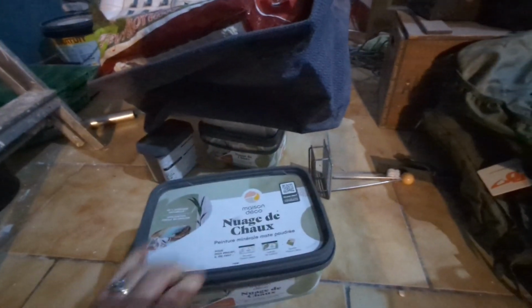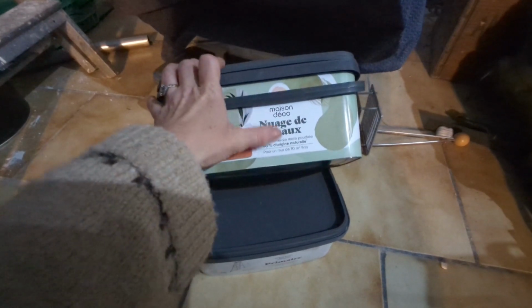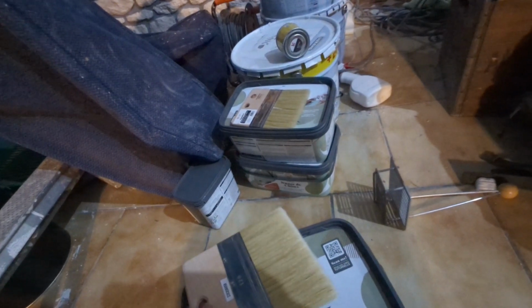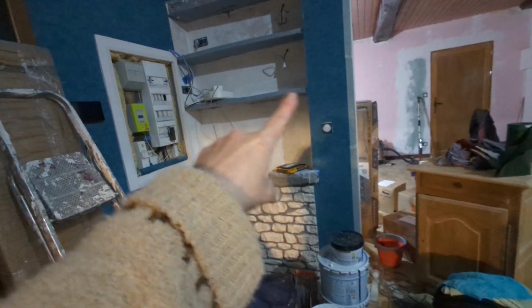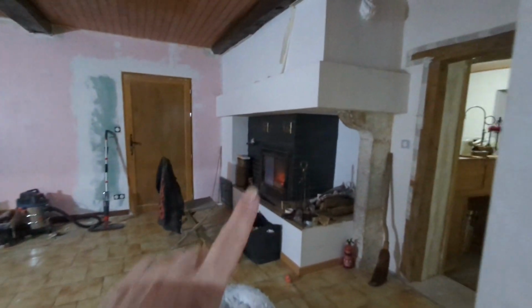Here, we're going for this. It looks orange here, but it's more of a terracotta color. And this is a chalk paint, so we use it with these special little brushes. So yeah, stay tuned. Francis and I are gonna get creative. This will be a little easier because it's just gonna be painted white, and then the shelves are gonna be painted brown. We've decided to bring in more brown.